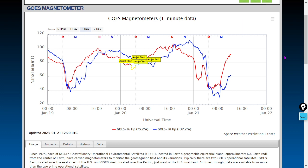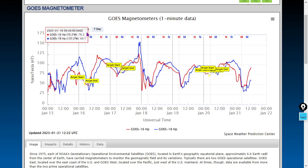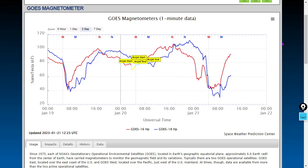Now we'll look at magnetic data. The GOES magnetometers there showing some rather rapid dips. And that is something that we regularly see, some wild variations when we see incoming plasma. So when we see, for example, CME impacts, coronal mass ejections, when we see coronal hole high-speed stream impacts, we see spiky readings on the GOES magnetometers. And you can see it's been pretty spiky here. We've got a lot of coronal holes.